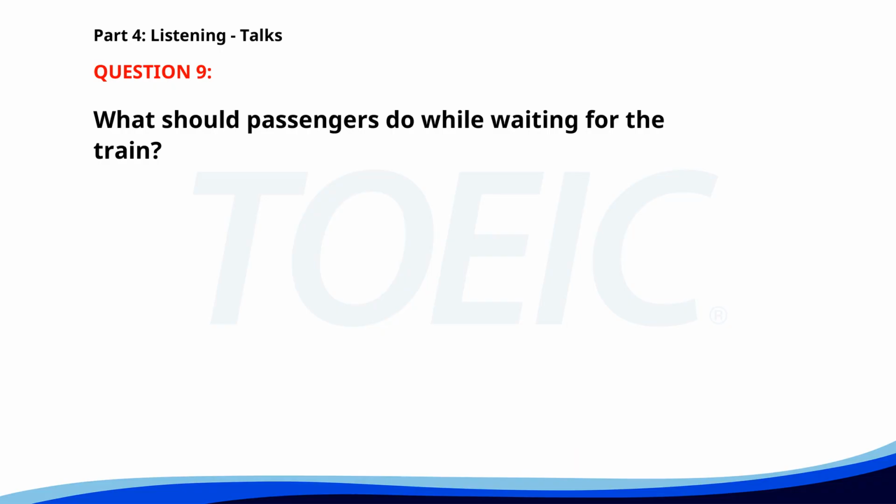Number 9. Ladies and gentlemen, the next train to Boston is scheduled to arrive in 15 minutes. Please remain behind the yellow line until the train has come to a complete stop. If you require assistance, there are attendants available on the platform. What should passengers do while waiting for the train? A. Stand close to the edge. B. Ask for a ticket. C. Remain behind the yellow line.